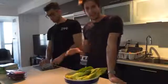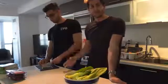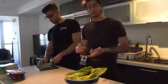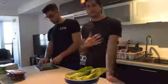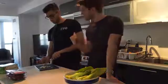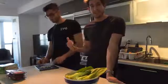Alright, so now that we're done cutting up all the vegetables, we're going to move on to seasoning the meat before we start cooking it. And usually when I season meat, all I do is throw in some salt and some pepper and that's it, because personally I don't care. But I know a lot of people really enjoy seasoning, and so I brought over my good friend Arslan. He's going to take care of the seasoning of the meat.